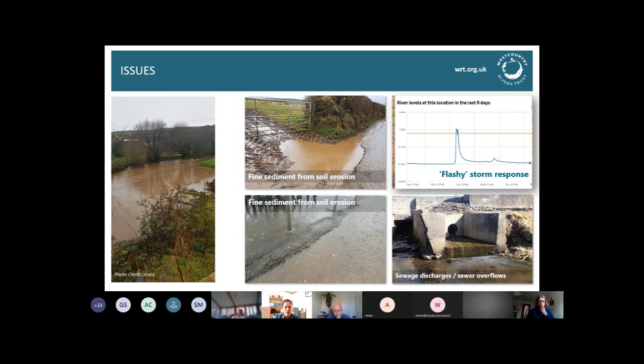Instead of slowly coming up as the rain starts to fall, the rivers really go from nothing to everything, and that is partly due to the fact that nothing's percolating down into our water table. We also get the runoff from our urban landscapes.